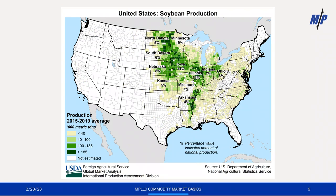There's where we grow soybeans. You can see that's a bit more stretched out. I was a little bit surprised when we pulled this up that Iowa is actually a little bit bigger in soybean production than Illinois. It was not that many years ago that Iowa was the big corn producing state and Illinois was the big soybean producing state, but you can see where we grow those crops.